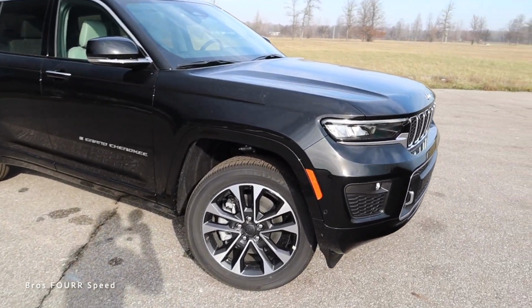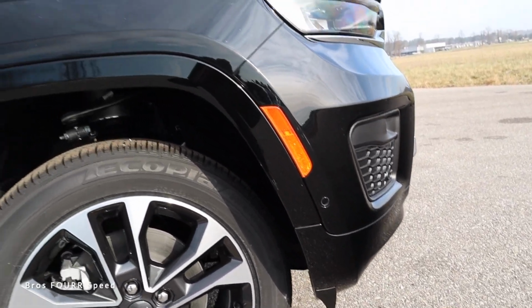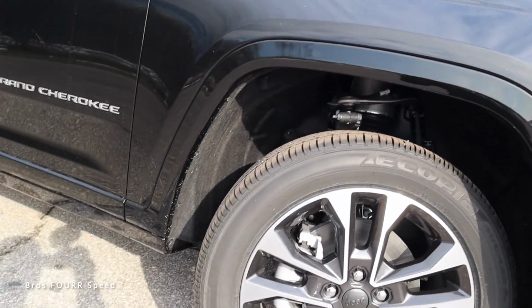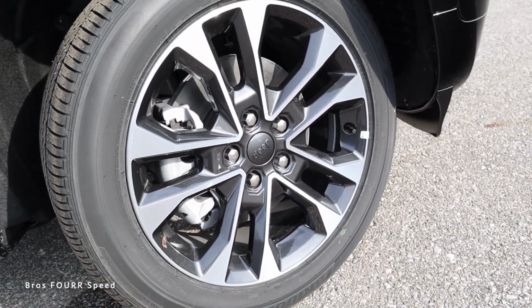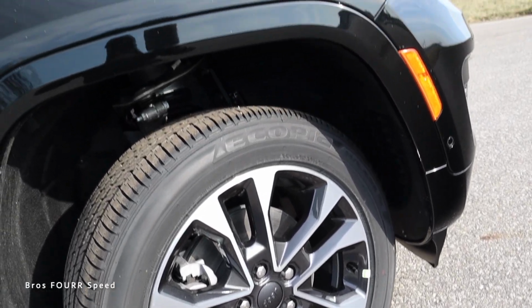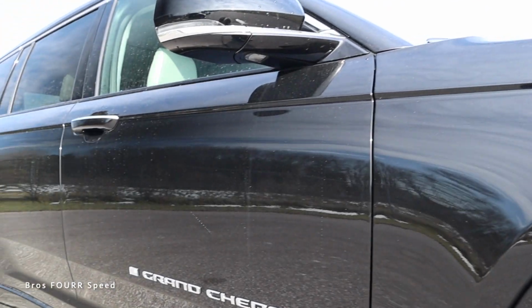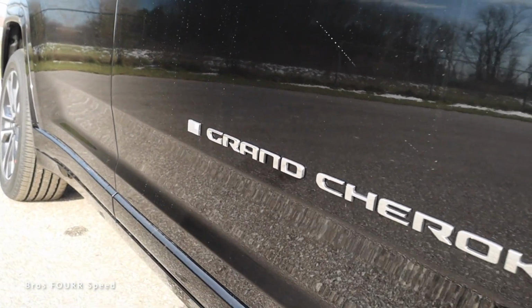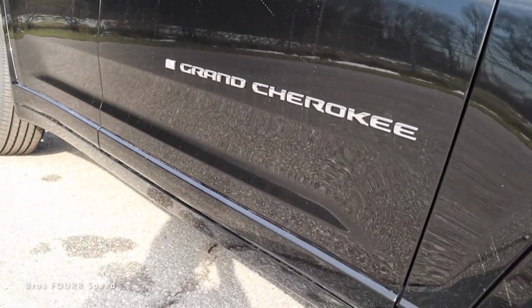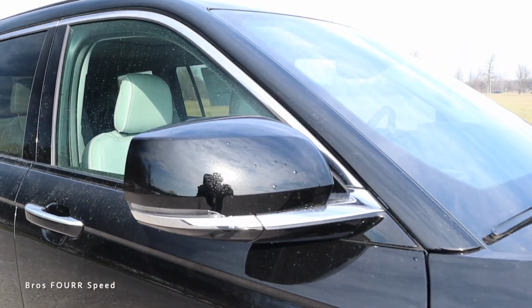And then as we move our way to the side profile, all of that body color from the front bumper even fades its way around these wheel arches. And then we get a set of 20-inch wheels in all 4 corners with a split 5-spoke design as well as a 2-tone color. You get a sharp body line running from the headlight all the way throughout the side profile. Down below the doors we get an American flag along with Grand Cherokee and then gloss black for these rocker panels. We even get a set of gloss black mirror caps.